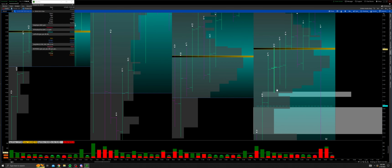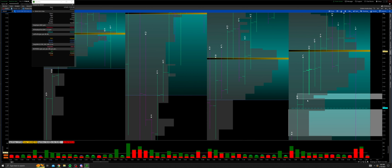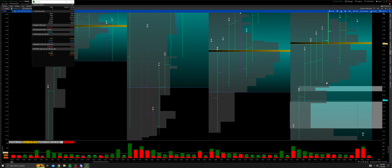So you're looking to get long on a liquidation to the downside near a visual area like single prints and below the point of control at the time. So point of control at the time was actually right around 41.29, and then it got lowered to E's low as we pulled on back. And then F got down to 41.25, right?